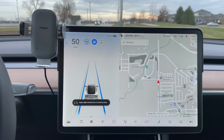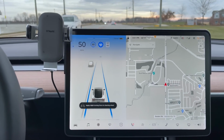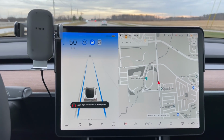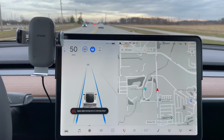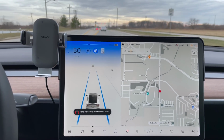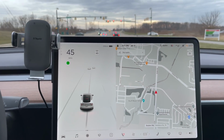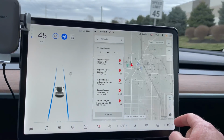Let's see if it does anything different now to tell you to, hey, grab the wheel. Nope, still nothing. Well, that's really no different. Let's take a look and see if now it'll tell us.